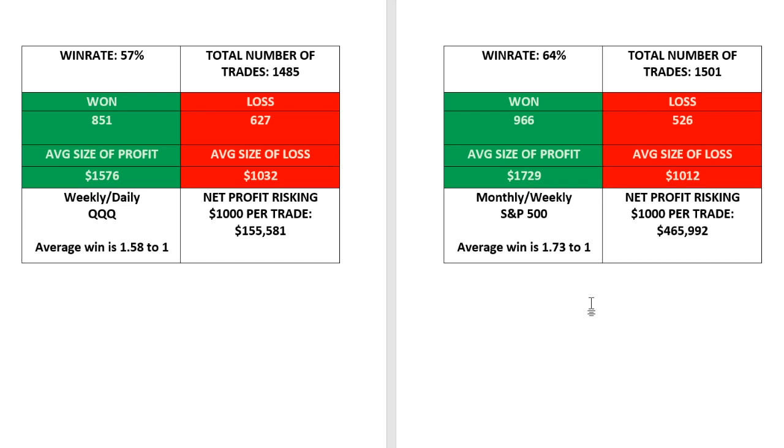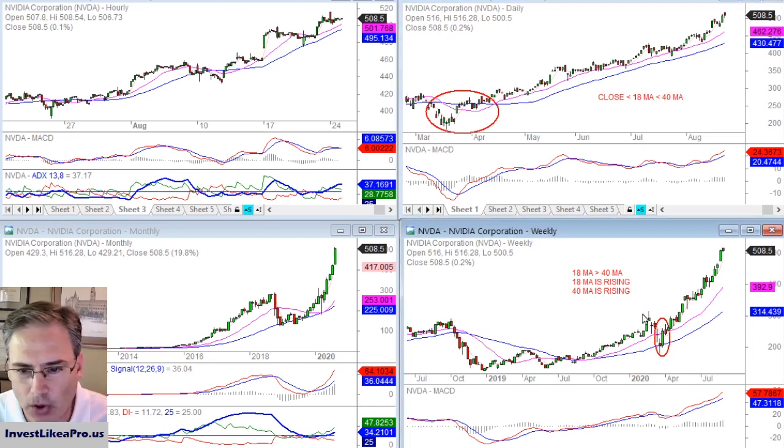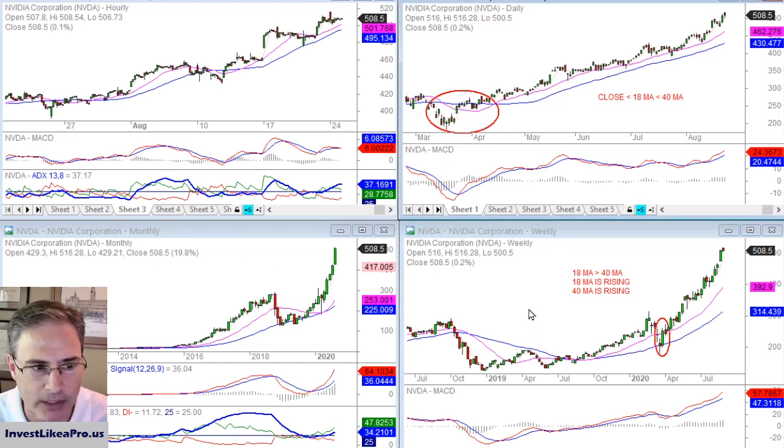Now, if we look at the right side, this is the monthly and weekly combination using the S&P 500. So we're going through 500 stocks using a monthly, weekly. It's about the same number of trades if you look at how many trades took place over the 10 years. And the reason is that obviously we're looking at a monthly and a weekly. So the higher time frame would be the monthly, and to keep it simple, it would be as if this was the monthly side. The weekly chart would be like a monthly, and this chart would be like a daily. And then everything else is the same. We didn't change anything else.